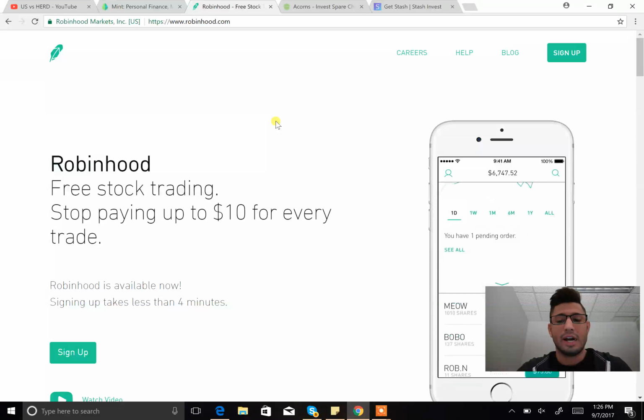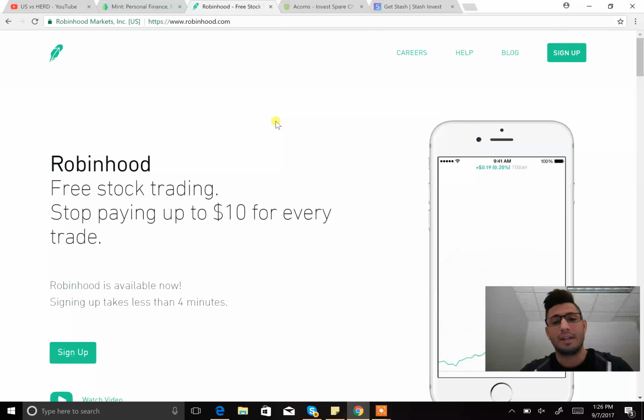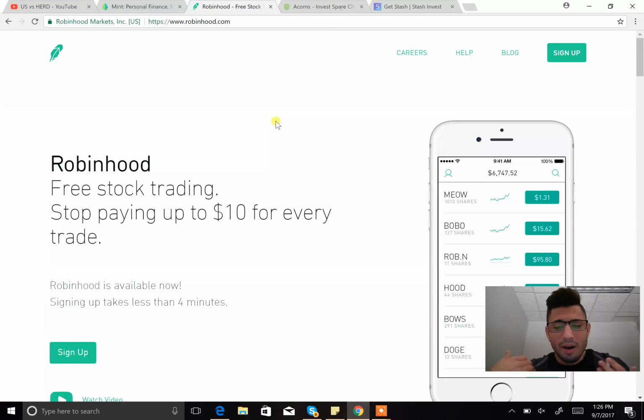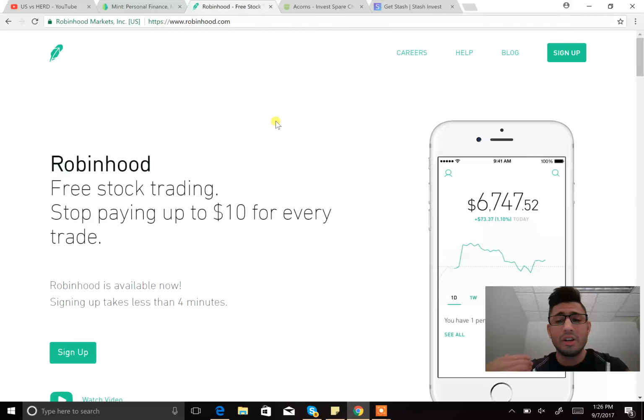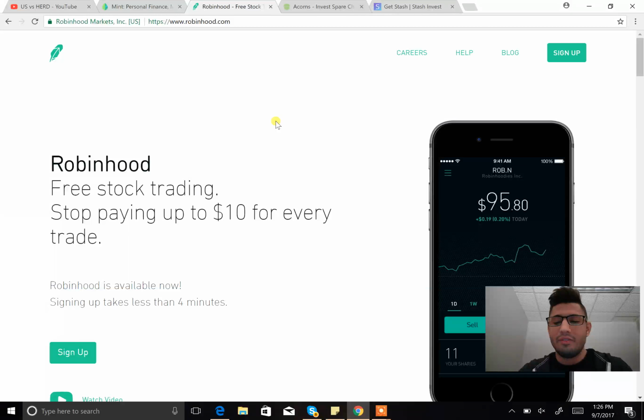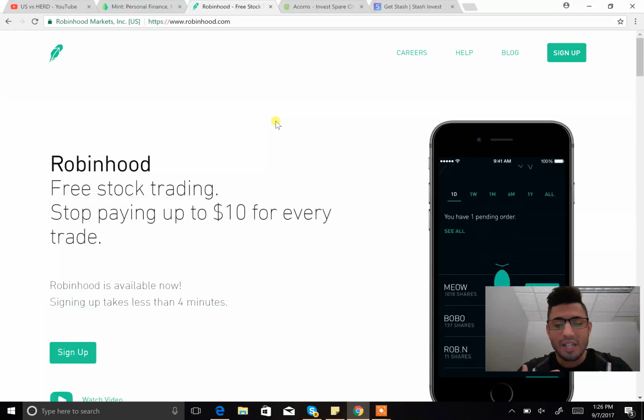I no longer do that. I trade stock options on Tastyworks, or we use Think or Swim or whatever. But right now, I'd say Robinhood is a really good app for people who are kind of new to investing. It makes it pretty easy for you to learn how to buy and sell stock. You can't short any stock.